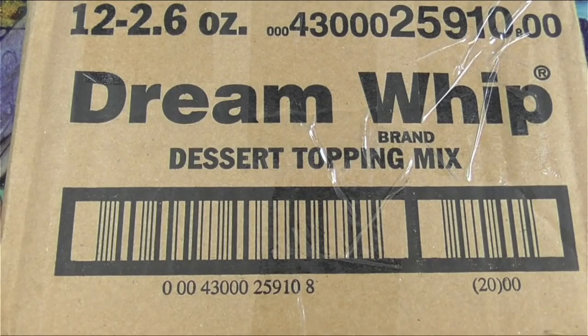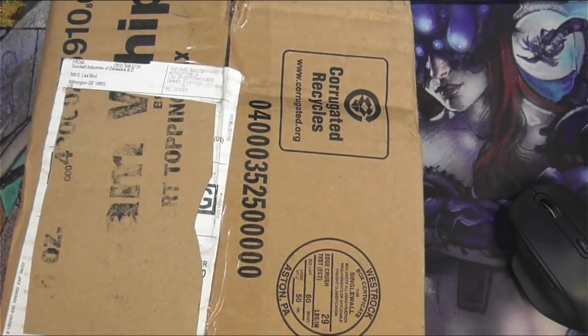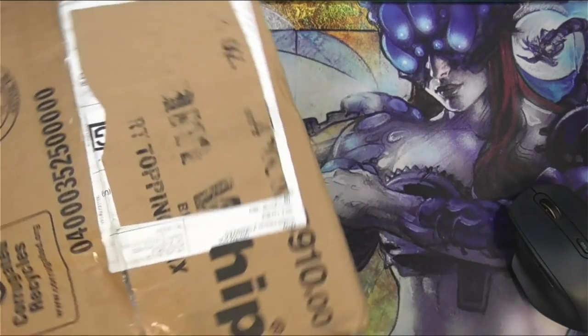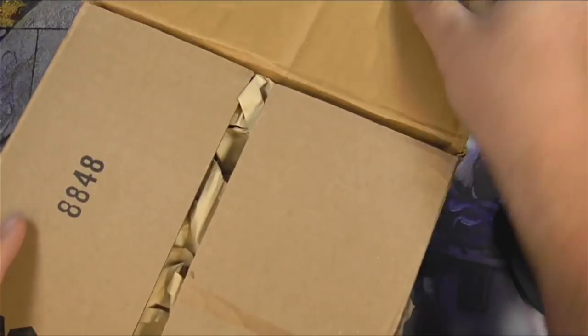All right, this is the box that came in. The Dream Whip Dessert Topping Mix. So hopefully this is the dream and not the whip. Here's the remnants of the label from Goodwill of Delaware. Let's get into it. So there's really only about 3 or 4 pounds here. Here's hoping.